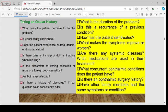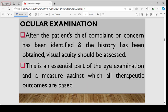Okay guys, so that marks the end of the anatomy of the eye. We can see how to take history of a patient with an eye problem. When taking ocular history, you want to ask the patient, does the patient perceive to have a problem? Is the visual acuity diminished, so you have to perform it? Does the patient experience blurred, double or distorted vision? Is there pain? Is it sharp or dull? Is it worse when you blink? Is the discomfort an itching sensation or more of a foreign body sensation? Are both eyes affected, or is there any history of discharge? If so, you question the color and the consistency to find out.